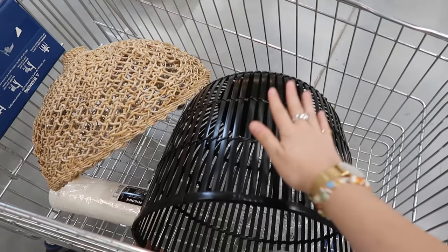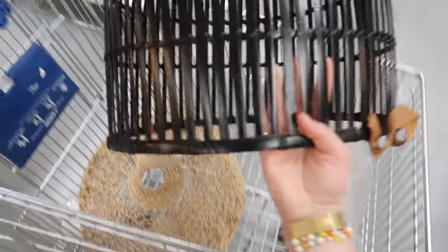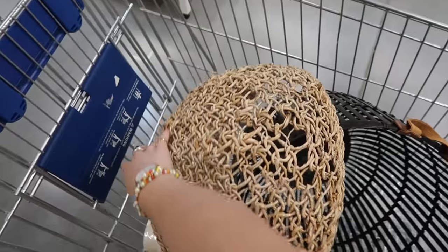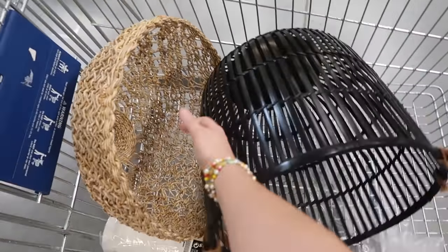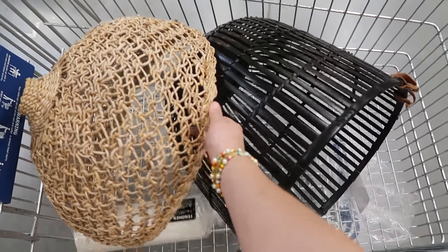So my second option is just to get this black rattan basket, but I'm not sure if I want the black or the rattan. So I think what I'm gonna do is just get both of them and then return whichever one I don't end up using. I literally have an entire store in my car at this point. They didn't have the lampshade I came for, but they had a vegan hot dog. Taste test. I mean, it was 79 cents, so.